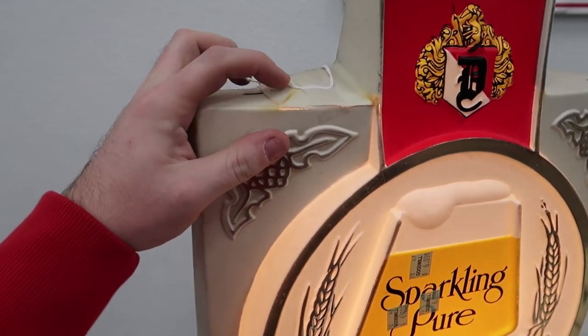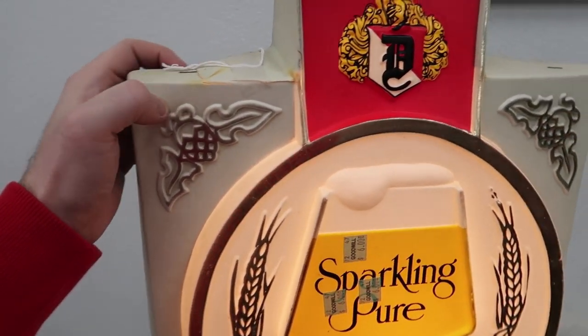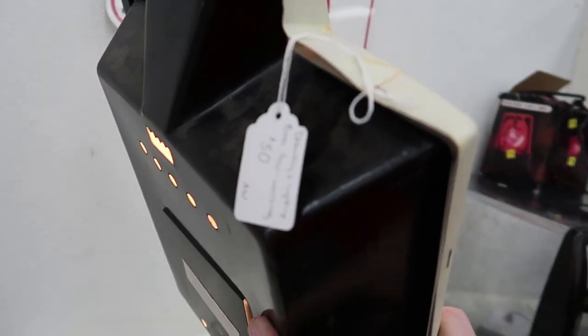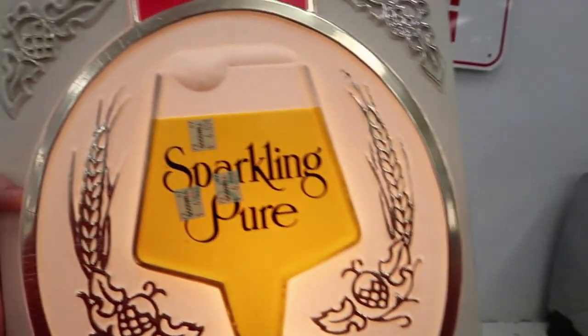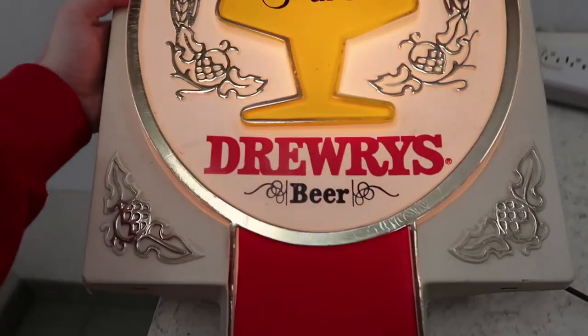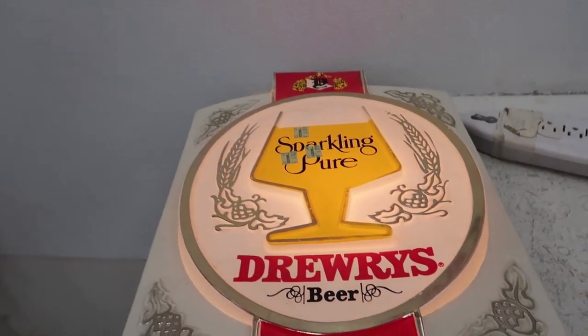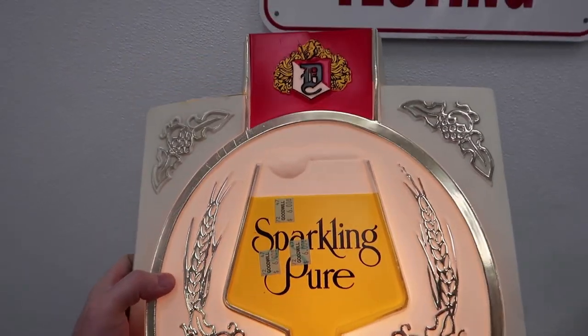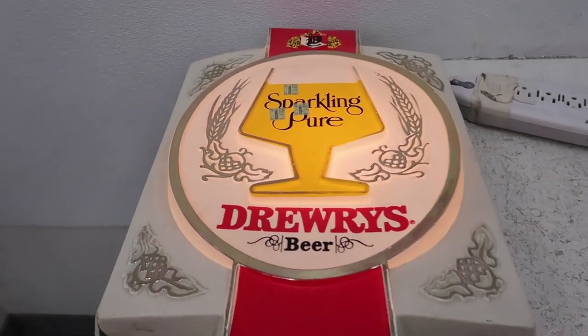You could see it's kind of broken up there, so somebody taped it down. There's a little crack up there, a little chip down there, but it's not horrible. Somebody originally wanted 30 for it, and it's $6 here, so I think I'm gonna get this. Even if I don't end up selling it, I'll hang it up in my bar and it'll look really cool. So I'm snagging it for $6.